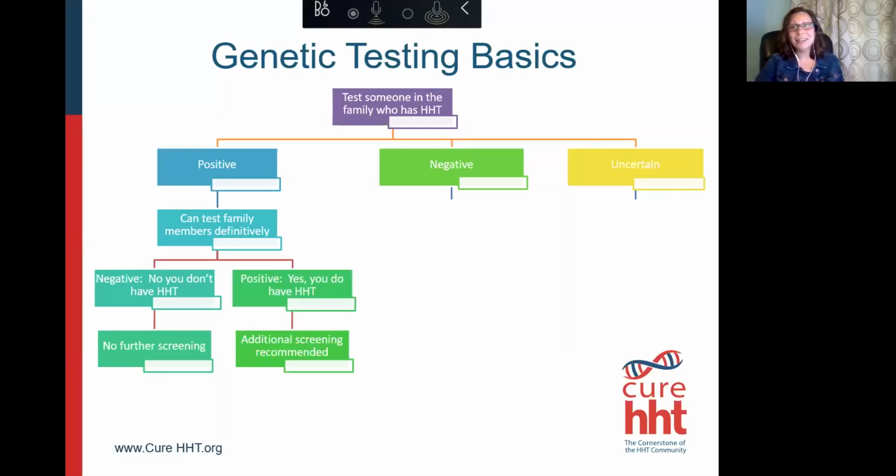On the other hand, if you have a person with HHT who's had positive genetic testing and you test their family member and their family member has positive genetic testing, you know for sure that that person has HHT. And there are additional screening recommendations that Dr. McWilliams went through that that person now should follow, even if they have no symptoms yet, even if they're a child with no symptoms. I'm going to jump over and talk about uncertain results.